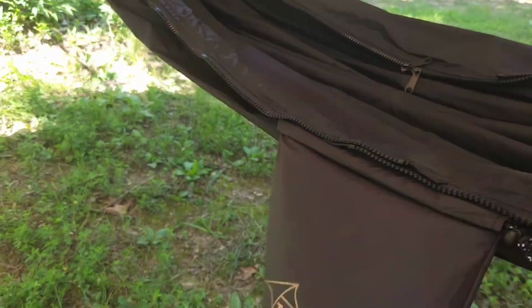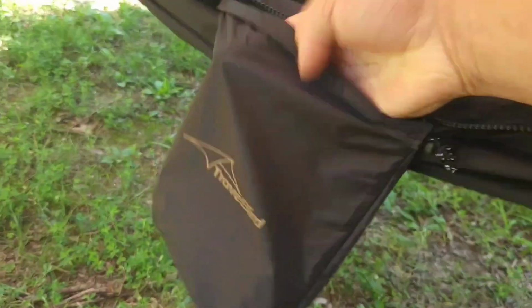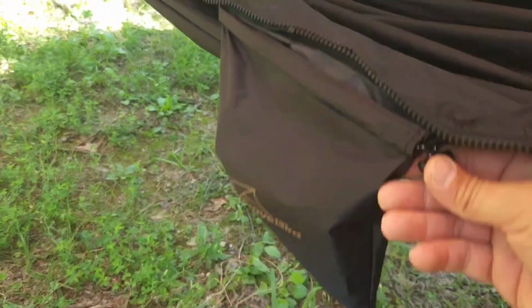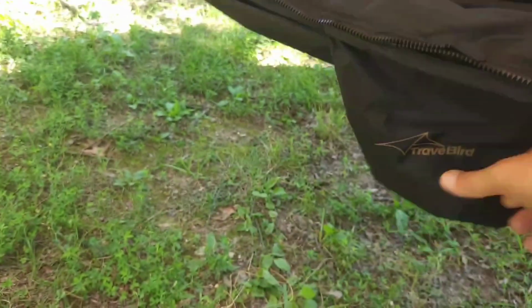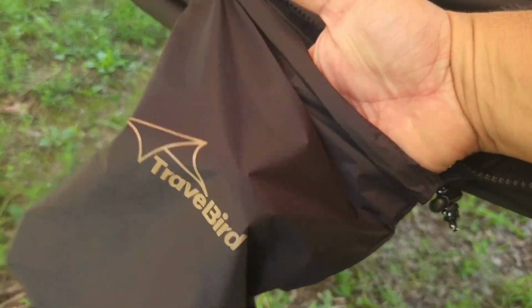Down here, your standard pouch. You could just put the hammock in here, kind of standard on a lot of hammocks, but a nice, well-made little pouch here with a drawstring. That is not how you store the complete system, but this is really nice to have for whatever you wanted to store in here overnight while you're camping.